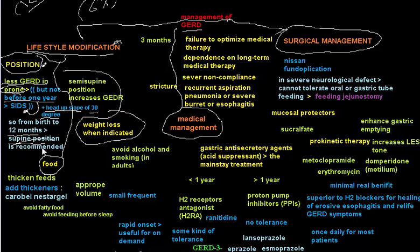The sitting or semi-sitting position, or semi-supine position, will actually increase gastroesophageal reflux disease. So if I ask you what is the optimal position for a baby with gastroesophageal reflux disease, if he is above 1 year, it is a prone position with the head up, slope of 30 degrees. What is the best position for a baby less than 1 year? It is the supine position. This is the first line of lifestyle modification.